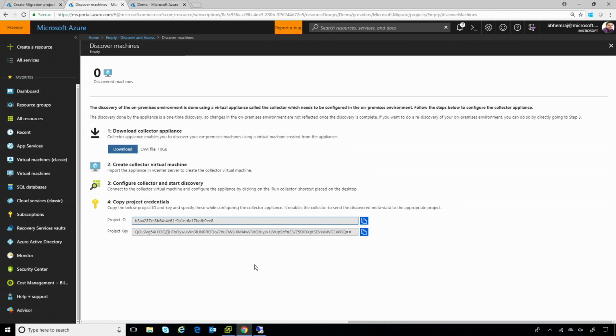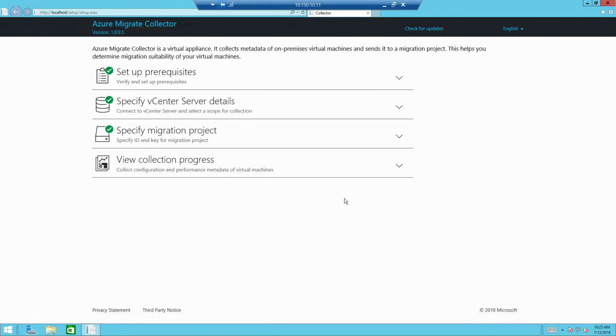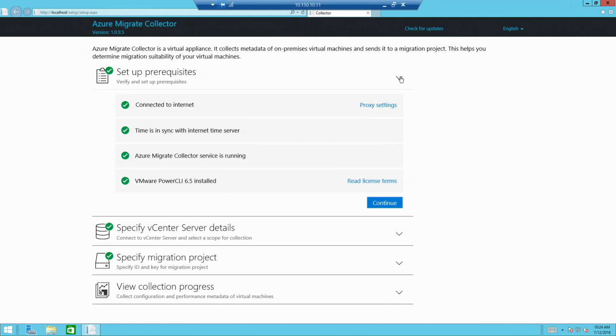Now, what I've done is I've already downloaded the collector appliance and I have imported it into a virtual machine that's now running my collector. Once you've done that and you log into that virtual machine for the first time, you get a very simple experience that in 4 steps helps you configure your Azure Migrate project to get started with assessments. So as step 1, you need to make sure that you can connect to the internet. Now, this can happen via a proxy or without a proxy based on your security rules.